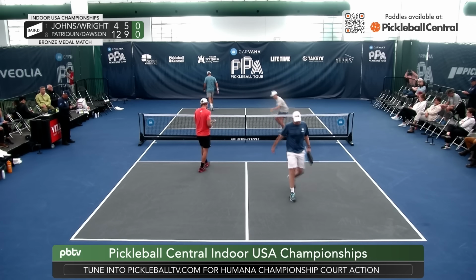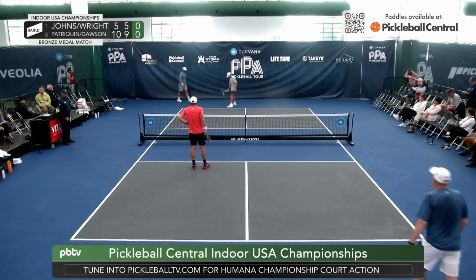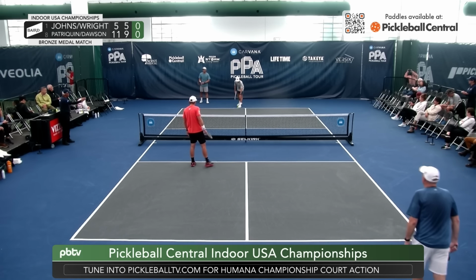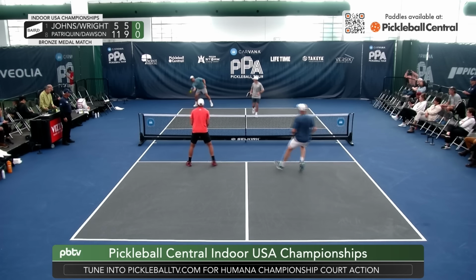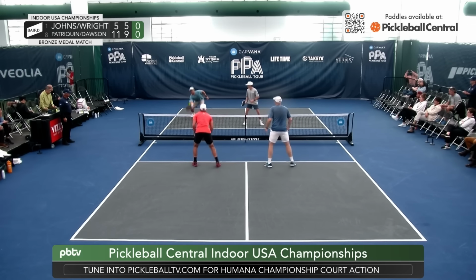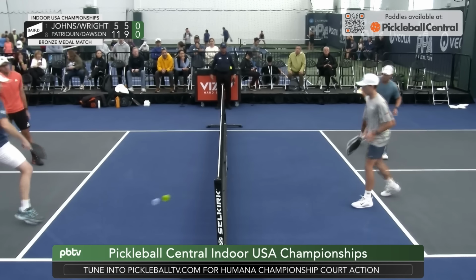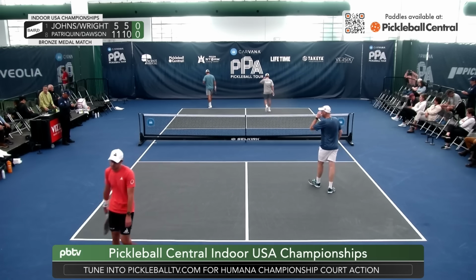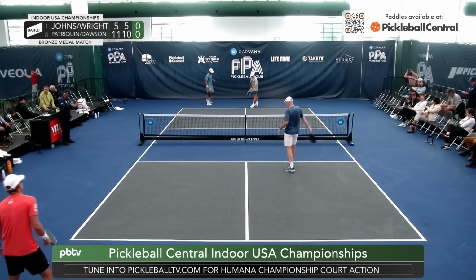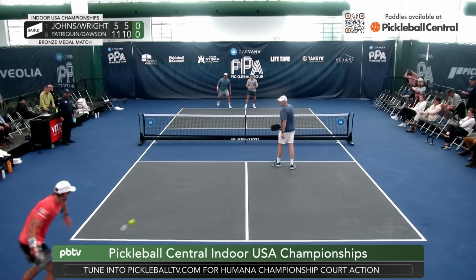And great hands there from Matt Wright trying to get up for the lob. As Patriquin and Dawson have been mixing it up nicely with their shot selections. And Hayden Patriquin ready with the cross court speed up from Colin Johns. It got him a few times early and he made his adjustment. So they have match point.